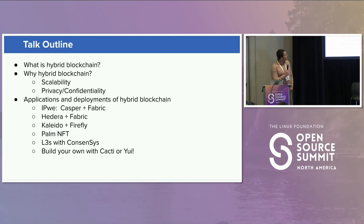I'm going to define a hybrid blockchain. I'm going to say why we care about hybrid blockchain, like why is this a thing that enterprises want to use? And then I'm going to talk about a bunch of deployments using Hyperledger technology.